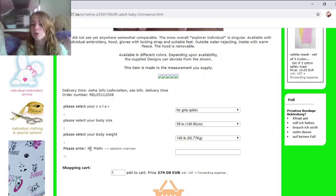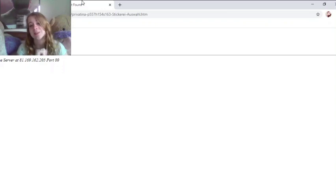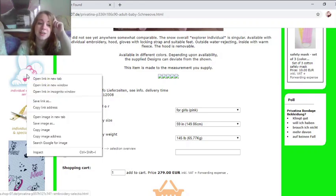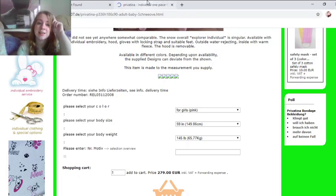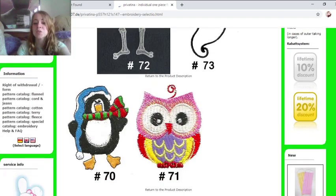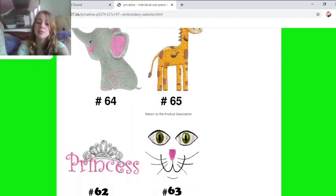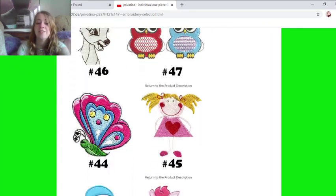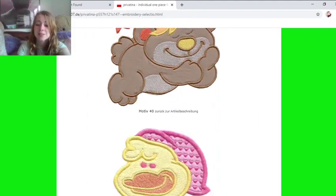And then for a motif, the embroidery selection overview, if this one is not working, which there was an issue with, someone messaged me before, it's not an issue because, as you can see on the side of the screen, there is an individual embroidery section here. These are all the numbers, so you literally just put in whatever number you want. So 64, 65. Obviously, there are a fair number of options.